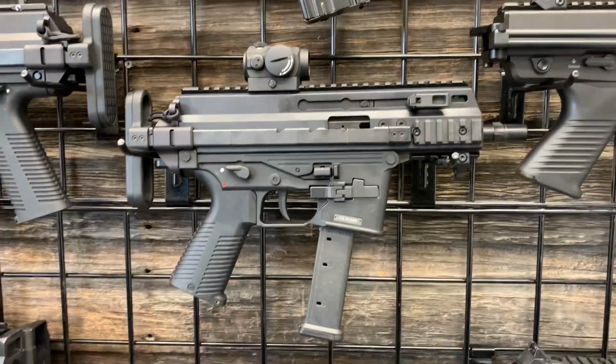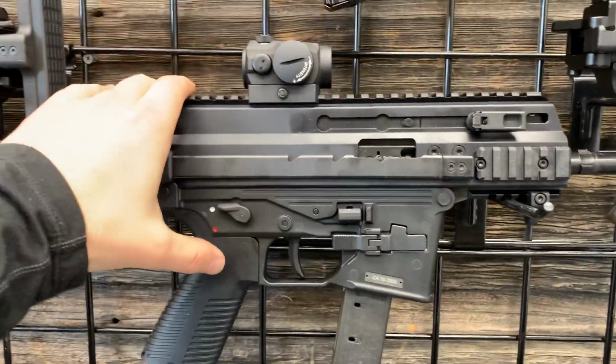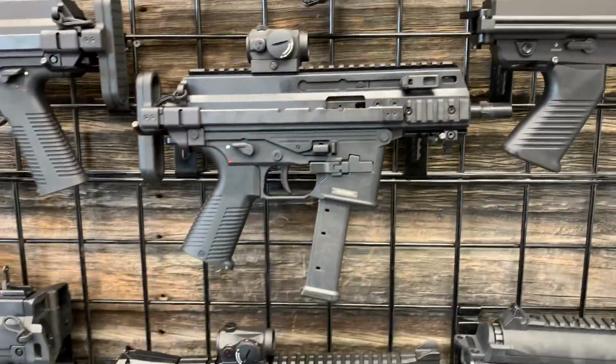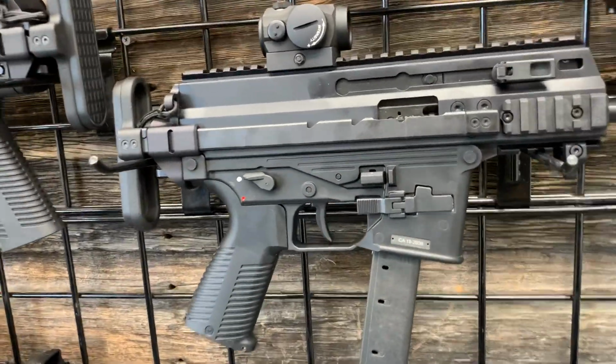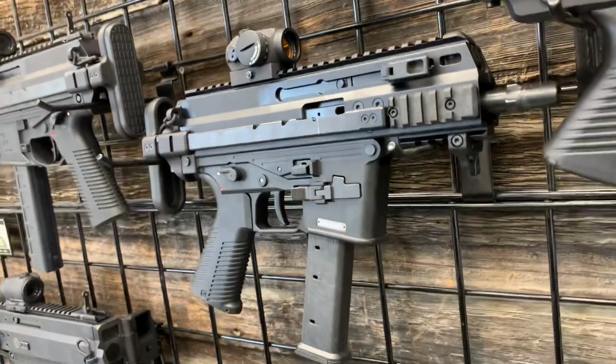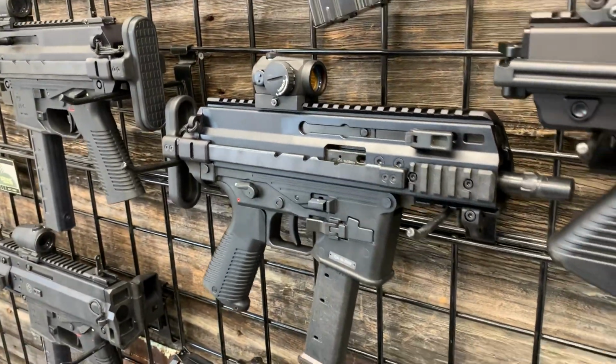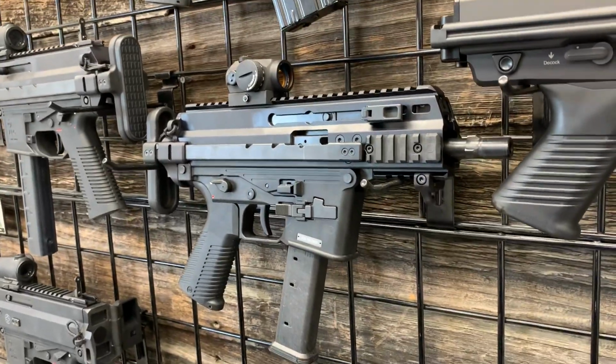This thing I need to own sooner or later, hopefully sooner. I have been in love with these for a long time. These guys actually took home the prize, took home gold in the contract for the U.S. military. The U.S. military was looking for a new subgun in 9mm, and these guys put this gun in as a submission, and they won it.